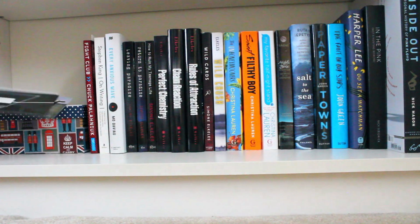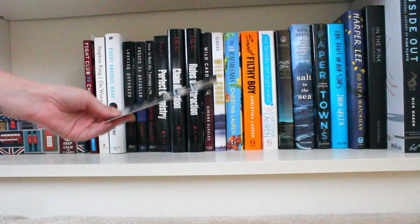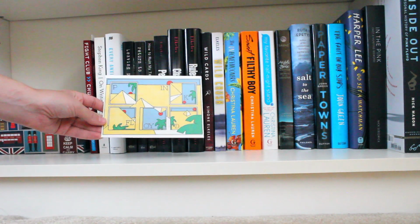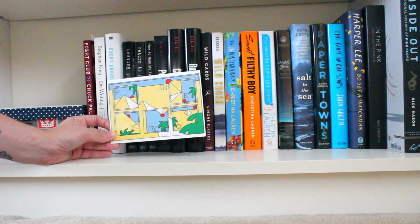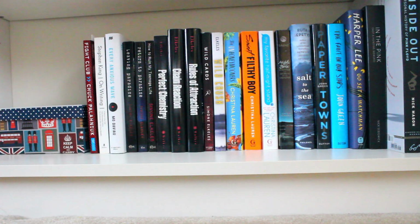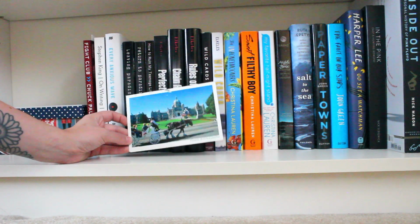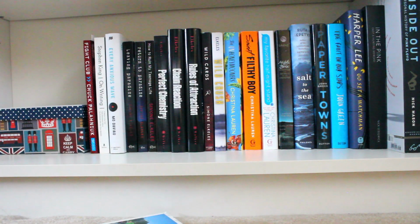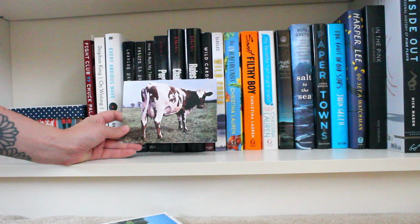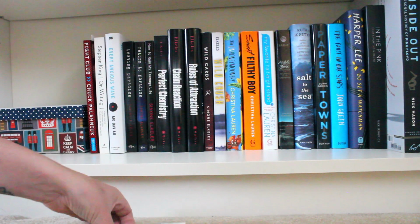Over here in this little box, I have some postcards that I bought in London. So I have the Pink Floyd Prism, this is from the inside jacket of one of the vinyls from Pink Floyd, and then there's a postcard that my boyfriend sent me from British Columbia, one that he sent me from Alaska, and then of course the Pink Floyd cow from Metal, I think it is. Bought all of those in London at the exhibit as well.